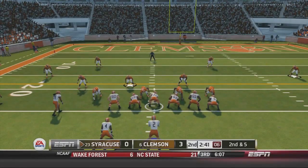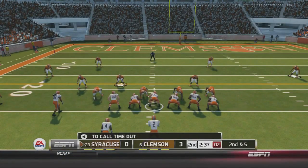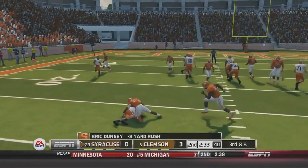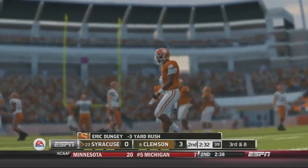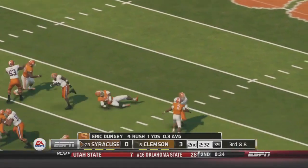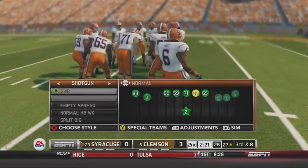Four-man front here from the Tigers. Single back from the Orange. Tight end on the right. And Dungy gets hit in the backfield for a loss of three. It's going to be third and long. Defensive lineman, but getting up to the linebackers. That way the ball carriers will have a little bit more room to get to that second level.